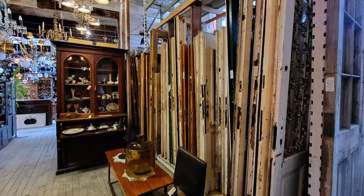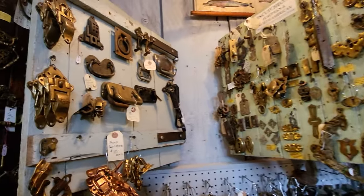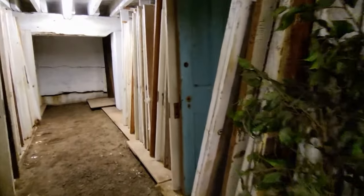So we stopped at this cool Restoration Hardware, I think it's called. What's it called? Legacy Vintage. And it's in Cobourg, Ontario. All kinds of old antique doors and windows. You're not selling this properly. The entire bottom floor of this entire building was a completely unfinished basement and full of doors.